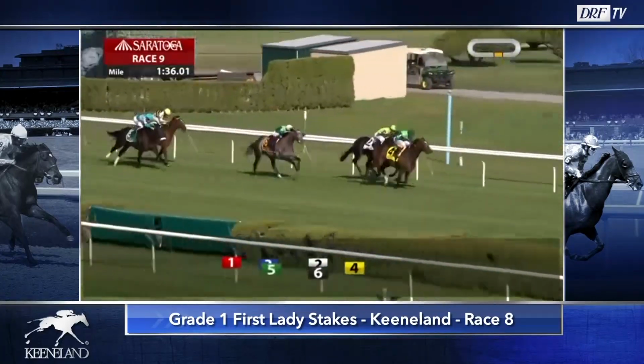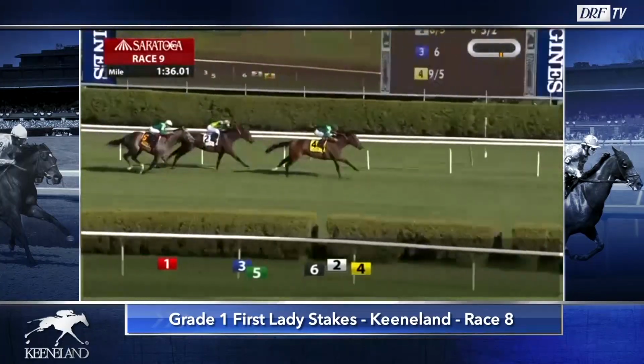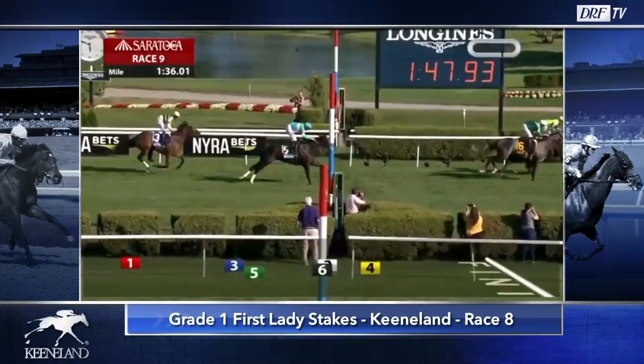Sister Charlie, just too good for her, especially at 9 furlongs. She gets the cut back to a mile here. A 4-time Grade 1 winner already, 4 for 4 at Keeneland. Very versatile as far as running style goes. You can put her up front. You can set off the pace. You can come from way out of it if you have to. I think she is the horse to beat.